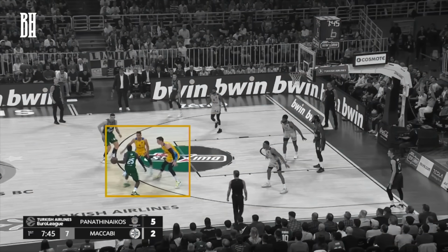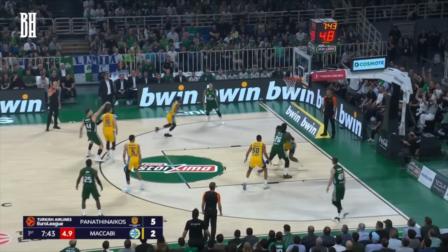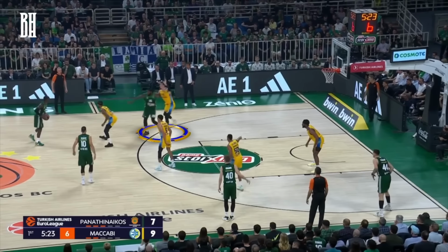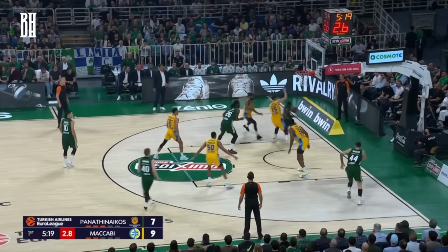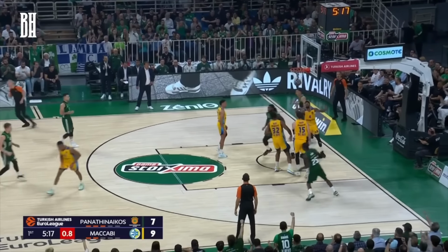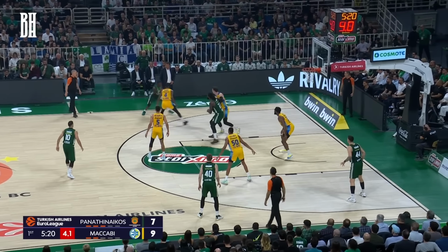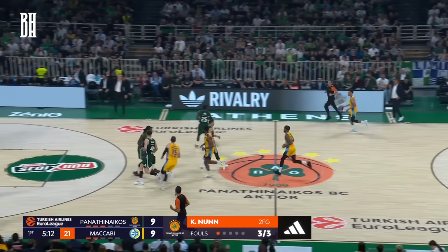Again, watch how Cohen hedges out, overcommitting on Nunn to shut down any space for an attack. Simultaneously, observe Brown stunting on Mitoglou. Here, Nunn makes a decisive left drive, skillfully maneuvering past Brown and Cohen, and finishes with a beautiful scoring move. Kendrick Nunn has the highest usage rate of all Panathinaikos players by a distance. And he demonstrates why, once again, 6 points for Kendrick Nunn.